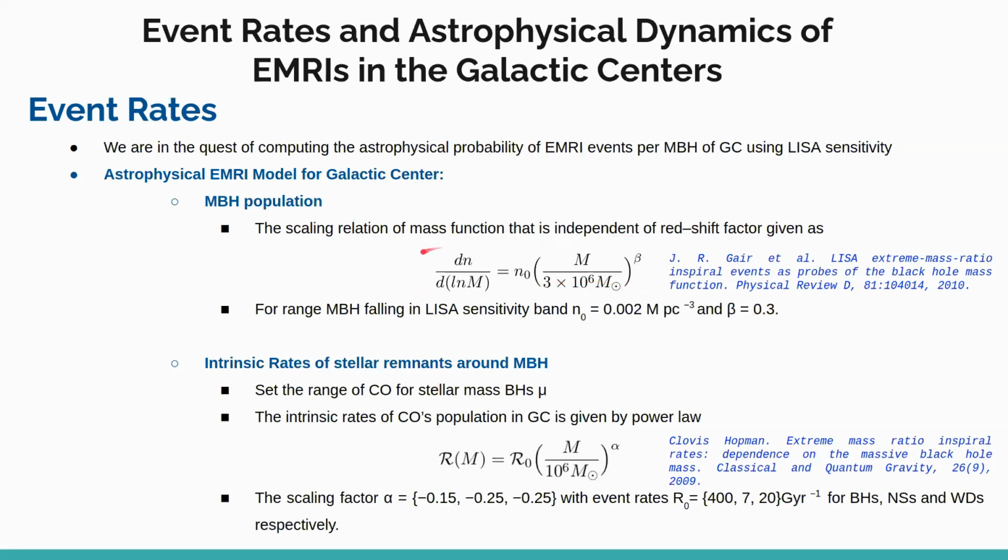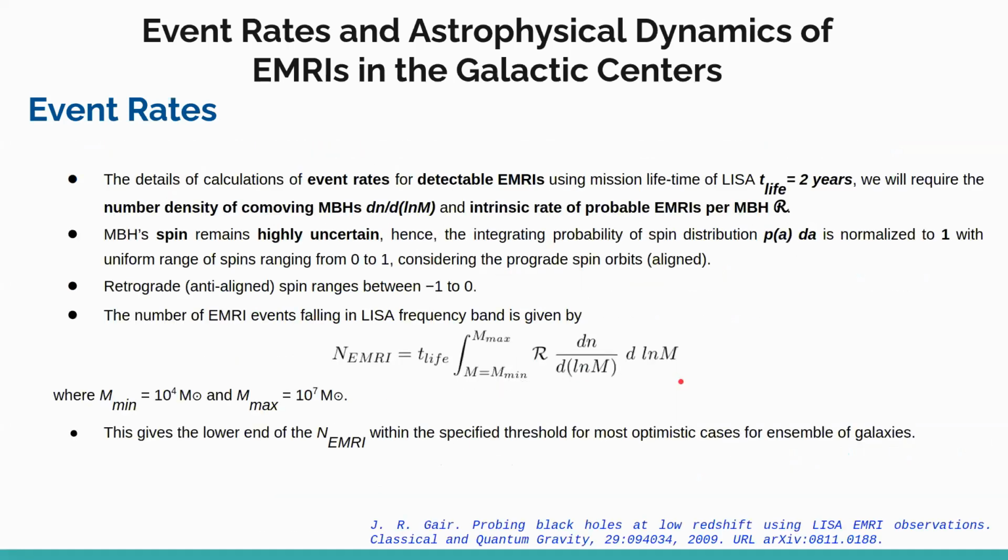For that, we have the scaling relation, and then we substitute it in the equation for the number of events, and we have this equation. This equation consists of other factors, such as the lifetime of the LISA mission, which we took as 2 years. It can be 6 months, 1 year, 2 years, 4 years, or 10 years. So there are different regimes of that, and we have to use the sensitivity accordingly.